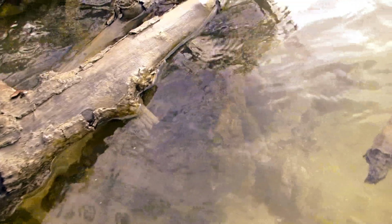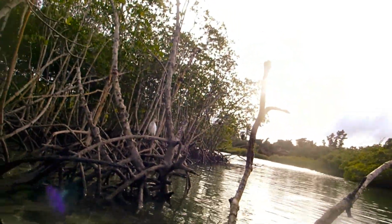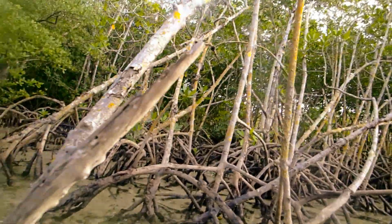We're going to see if we see any fish under here in the red mangrove roots. So here we go. All right, God has designed this nursery where so many baby fish have grown and grow into adults. But 90% of the world's oxygen comes from algae in the sea and plants in the sea.